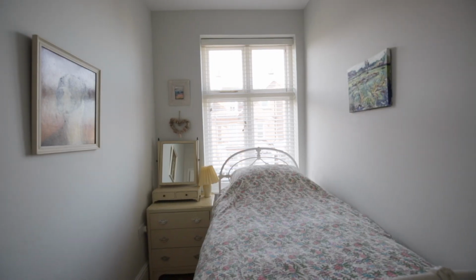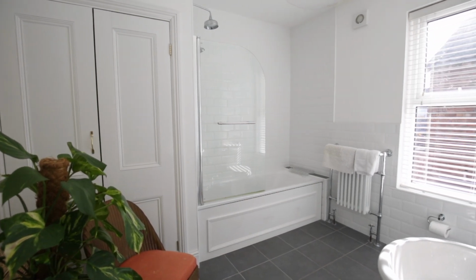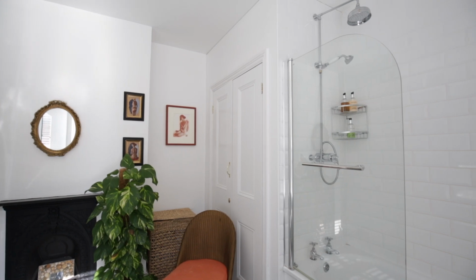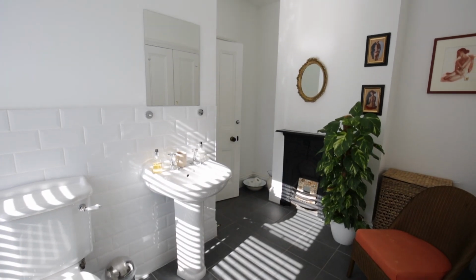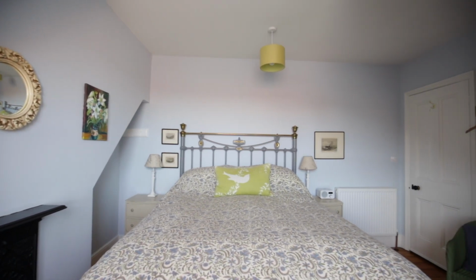The third bedroom to the first floor is a nice single, and these bedrooms are served by the incredibly classy family bathroom. There's been some good thought put into this bathroom suite here, contemporary and clean, but very sympathetic to the rest of the property. If you're wondering where the other 2 bedrooms are, then we continue up to the second floor of this home.